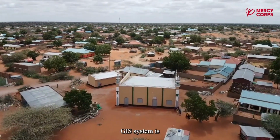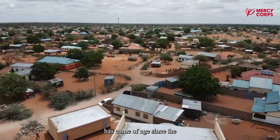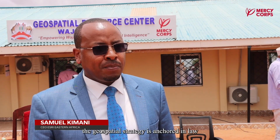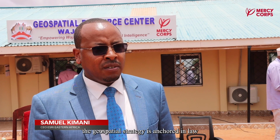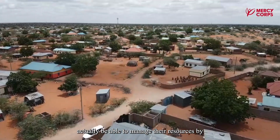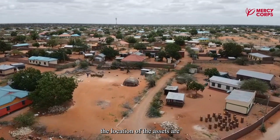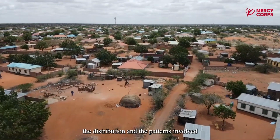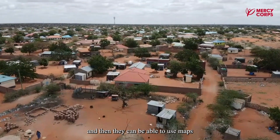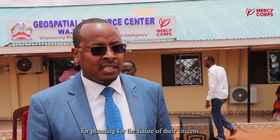The GIS system has come of age since the commencement of devolution 10 years ago, and the geospatial strategy is anchored in law. It's time that the county governments come to the realization that they can manage their resources by knowing where the location of their assets are, where their people live, the distribution and the patterns involved, and then use maps for decision making, analysis, and planning for the future of their citizens.